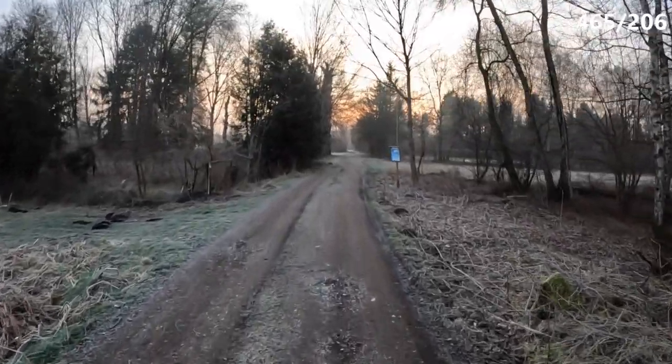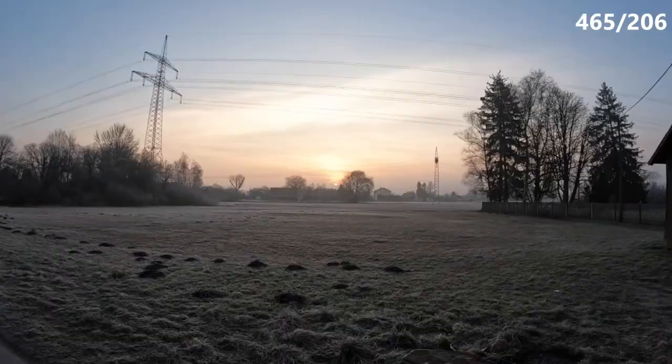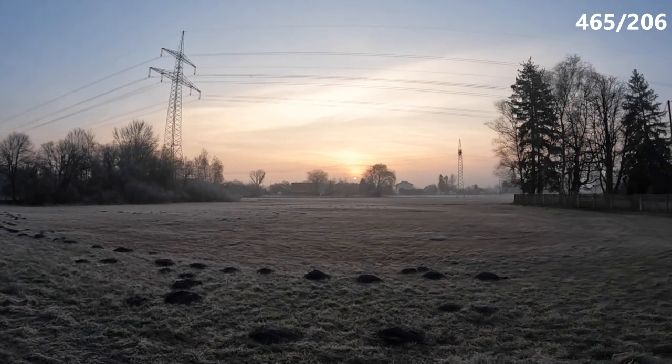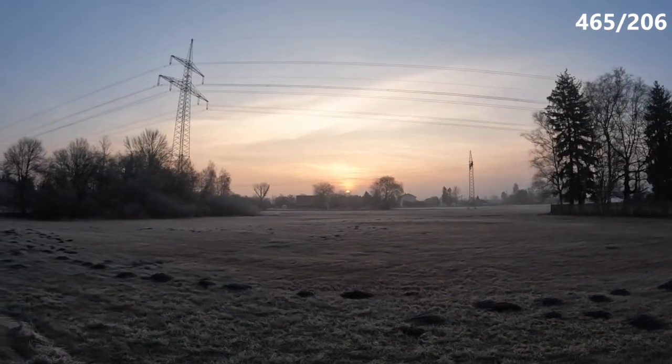Entering Munich. Who would think this is one of the biggest cities in Germany? The sun is coming out finally. It's a very frosty morning, cold. Hopefully the first sun rays get to warm me up a little bit.